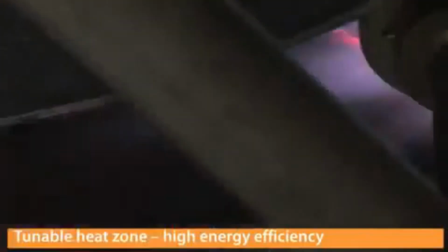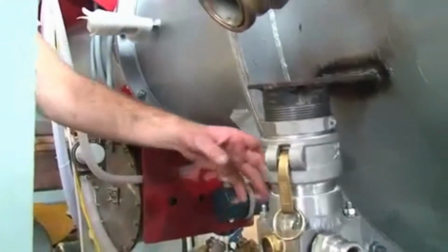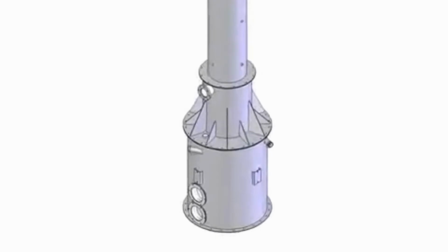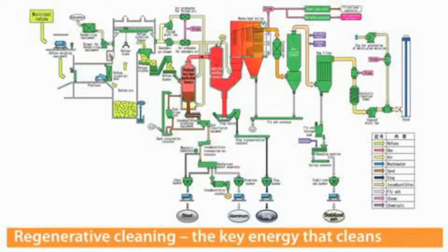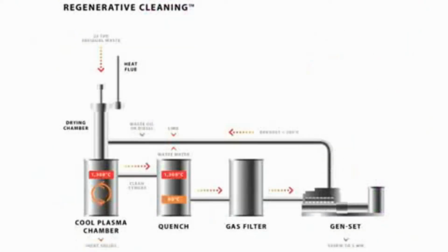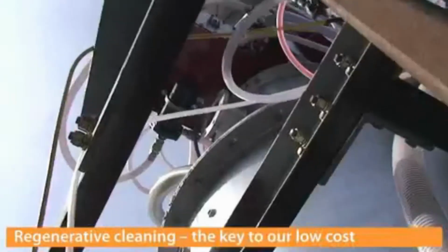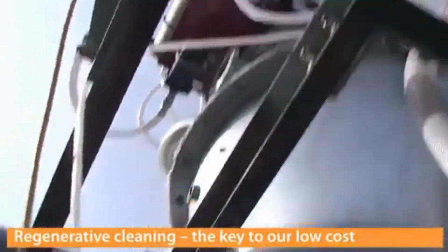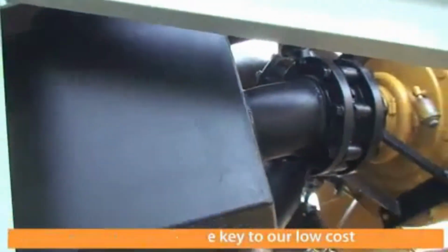Our systems require less than 10% of the total generated electricity to operate, leaving the remainder available for the community. Our plasma gasifier uses a process called regenerative cleaning to create clean syngas. Other gasifiers use costly and bulky scrubbing equipment on the syngas after it leaves the gasification chamber. Our regenerative cleaning technology creates clean syngas and non-toxic solids before they leave the gasification chamber. This enables us to exceed the toughest global emission standards with little scrubbing equipment, and it is the key to our low cost and small system footprint.